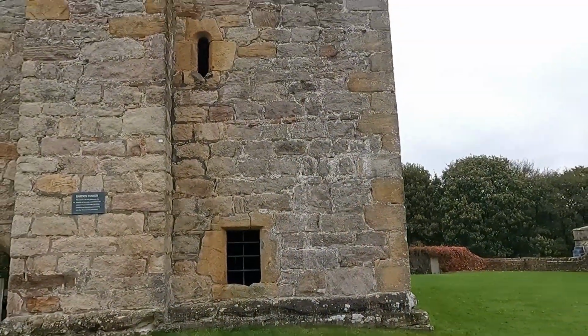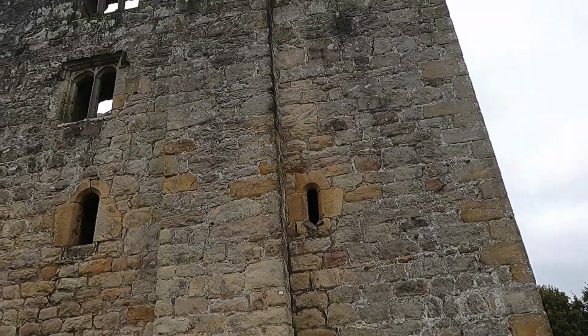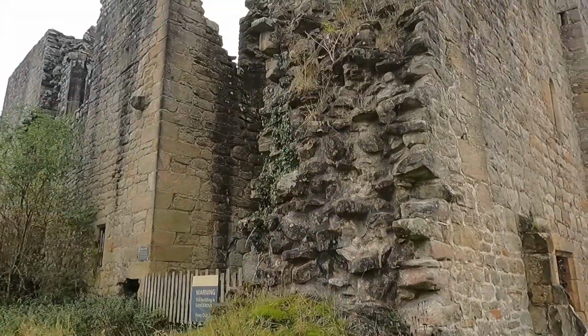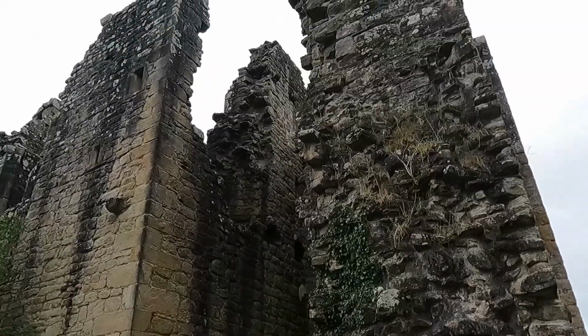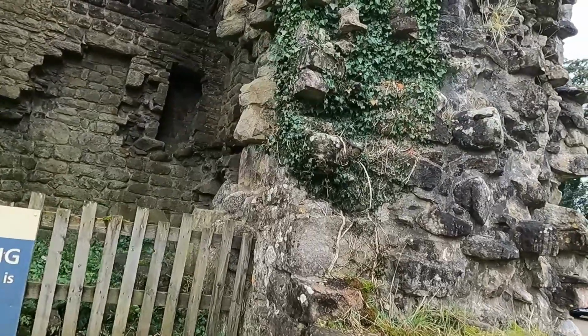And what a house. The climbing walls even today show the majesty of this place, even though it is a ruin. And there are plenty of notices warning us not to step inside, because the owners of this building take no responsibility for the stability of its walls or the safety of any visitor that dares to go in. So we're not going to be silly, but we did want to share it with you.